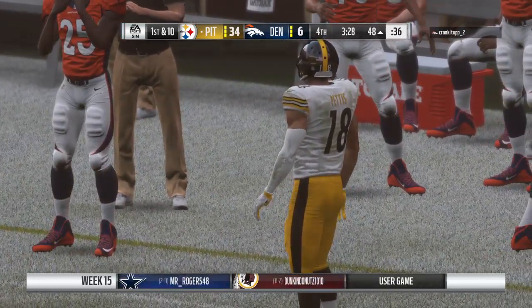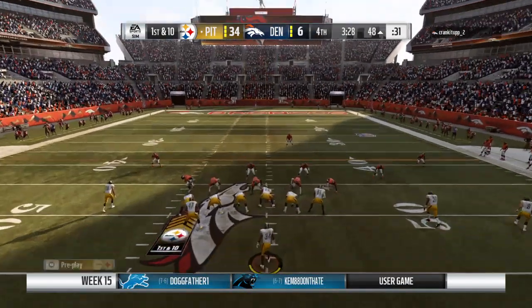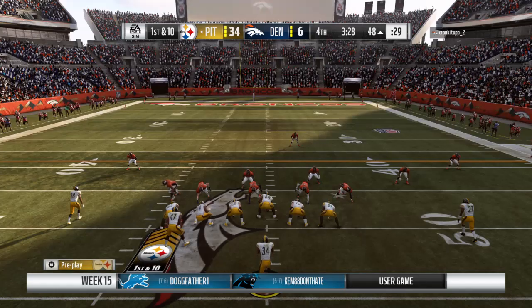And Pittsburgh getting set to take the field. And this game comfortably in hand. The scoreboard speaks for itself, but you still got your starting quarterback out there. When do you go to the backup? Let him get some time.